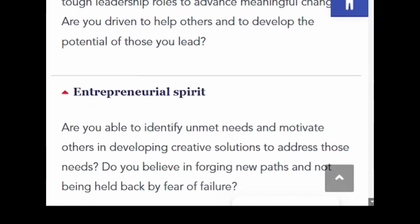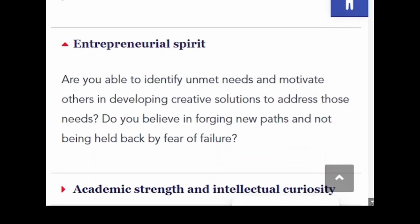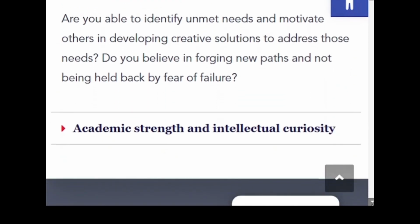Entrepreneurial spirit. Are you able to identify unmet needs and motivate others in developing creative solutions to address those needs? Do you believe in forging new paths and not being held back by fear of failure? So to have entrepreneurial spirit doesn't mean that you should have a business. It also means that you have the potential of being an entrepreneur. All right, so make sure that you answer these, or let them know that you are the kind of scholar they are looking for.